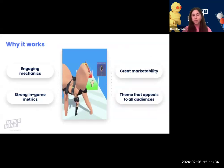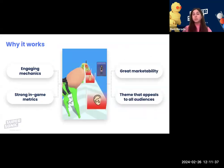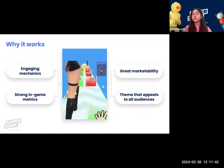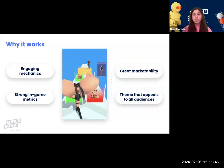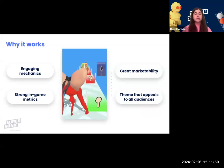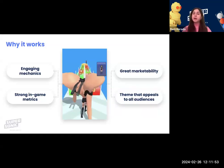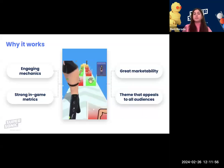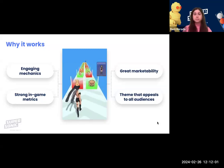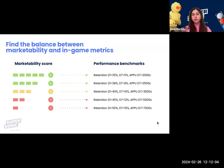And again, why did it work? If we dive into the whys, we can start by saying we have an engaging mechanic, which leads to higher marketability potential with low CPI and high in-game metrics, where we see high engagement throughout the game, even on the 7th day. The interesting mechanic comes from matching different types of body parts by letting people actually decide which gate to pick, which also appeals to a larger group of audience. And here, as you can see from the graph, when you have a really strong marketability, which is marketability score 4 and 5, the other side actually takes the pie, which will be the in-game metrics.